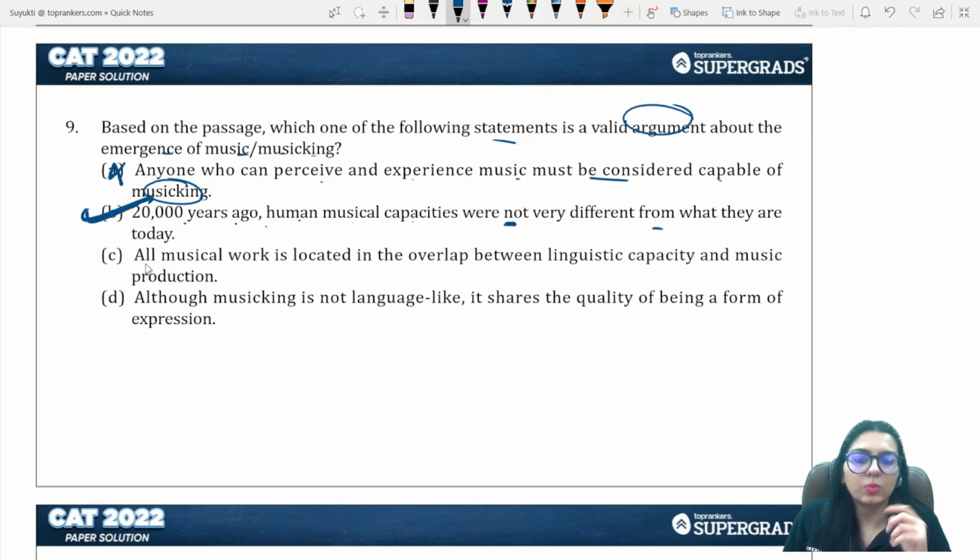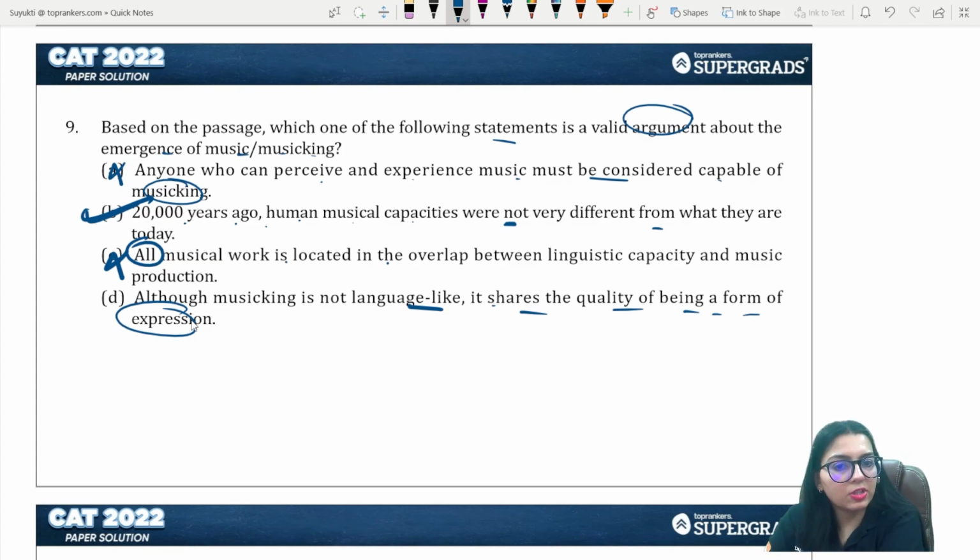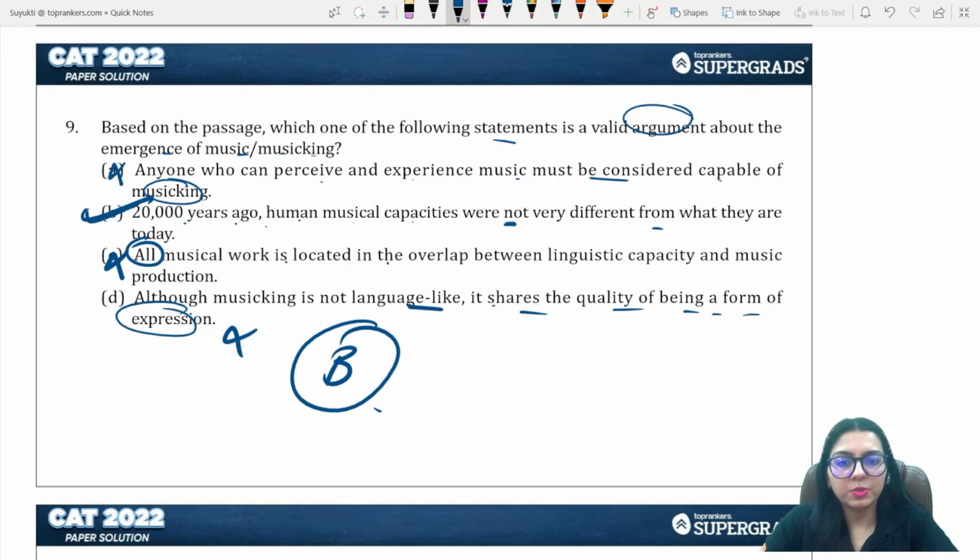Yes, that makes sense. What we also wanted. All musical work is related in the overlap. Now, "all" is extreme, so that can't be my answer. Although musicking is not language-like, it shares the quality of being a form of expression. No, that's not the analogy that was being made. It is a lot language-like, it is not a lot symbol-like, is what it said. So this can't be an answer either, which means the correct answer is going to be option B.